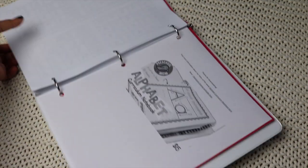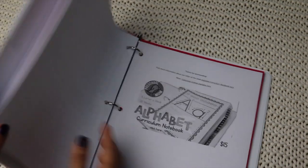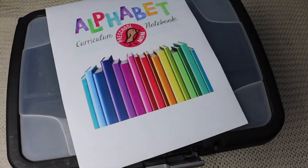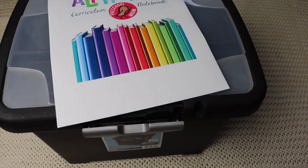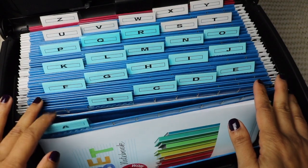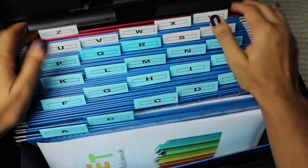So there's this, and next I'm going to show you their alphabet curriculum notebook, which I actually am storing in file folders just to make my life simpler. I am keeping the entire alphabet curriculum notebook in this Sterilite container, as you can see, and I will show you the contents of it in a second. When you open my Sterilite container, you can see that I've labeled all the file folders with a letter of the week, so it goes from A to Z.